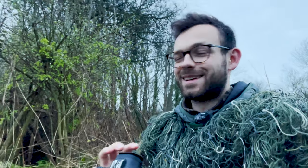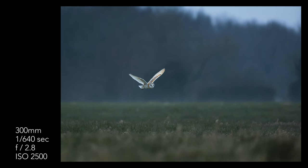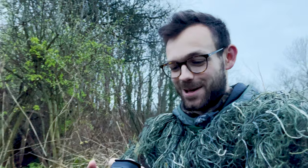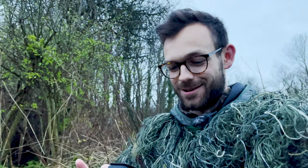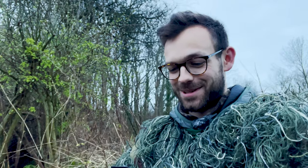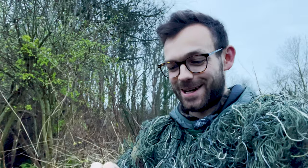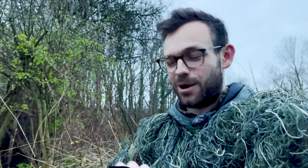That is amazing. These are definitely some of my best ever barn owl pictures. I can't believe it. I've spent so long, you know, over the years looking for barn owls, and yeah, I'm so happy that these are definitely my best pictures so far of the barn owls. Wow. That's awesome.